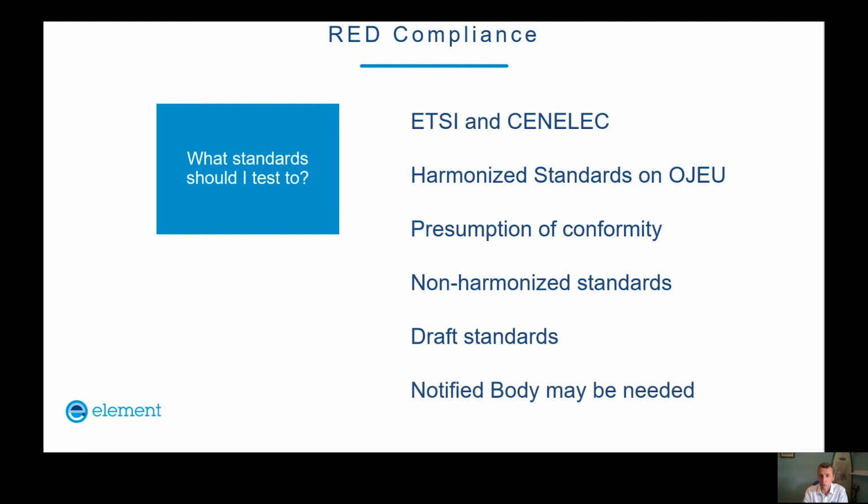And a notified body may be needed. So in cases where the harmonized standard is not listed on the Official Journal, you may need a notified body to issue a certificate. And I'll come on to that on a later slide.